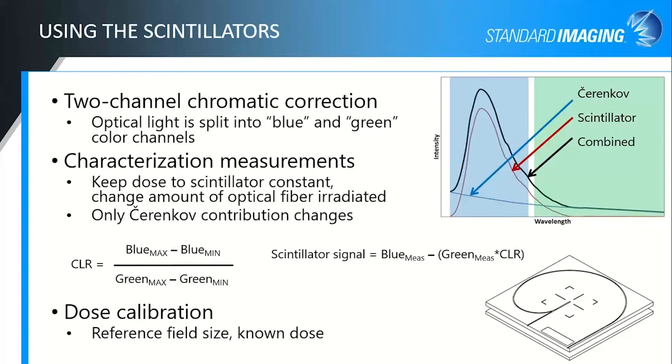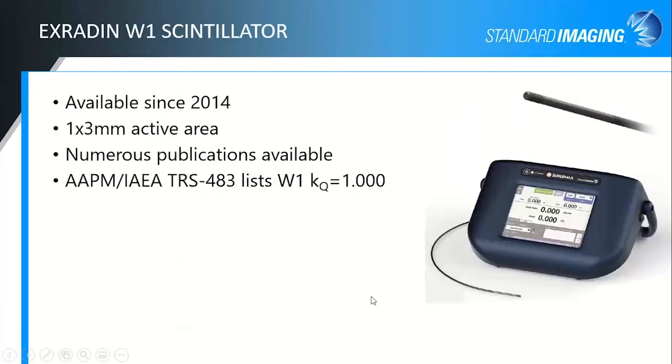The other reason that we developed that smaller jig to hold the W2 is so that you could still do some of these characterization measurements on a unit like, say, the CyberKnife, that can't do a large enough field to cover this full calibration slab. Great question though.